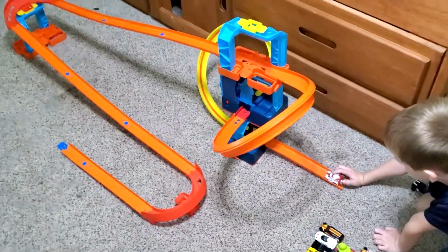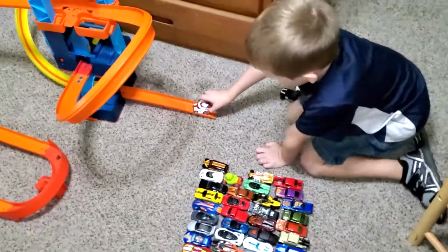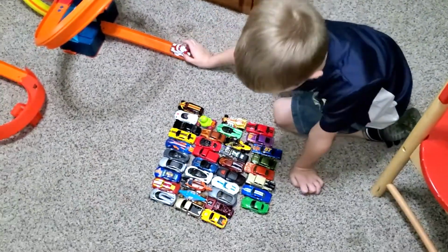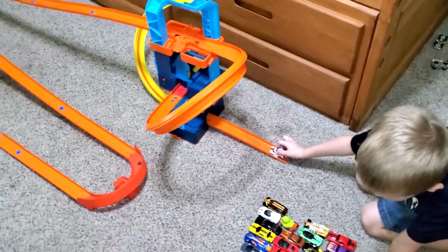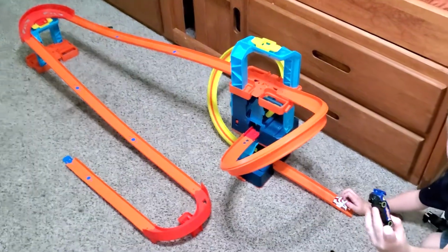Okay, here's our new track. We're going to try our new PK's cars and Duke Kaboom, because Parker got him yesterday. And see if they make it through the track. All right, go ahead. One by one at a time. Here's Duke Kaboom.